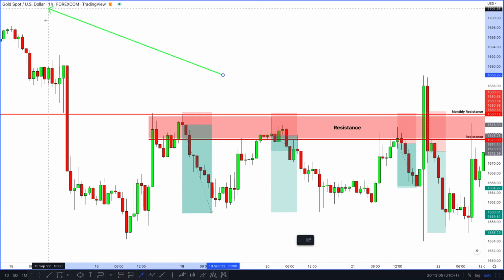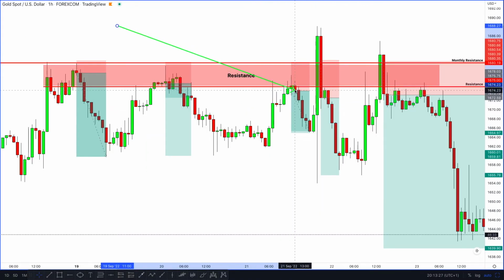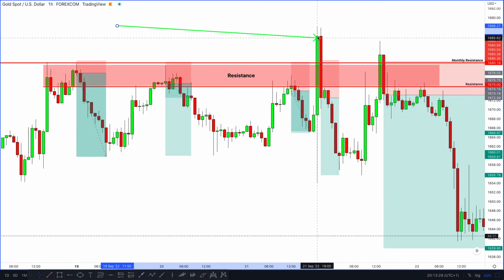A nice way to enter these trades is paying attention to the 1 hour time frame. Every single time we had a 1 hour rejection off of this level or above this level, then back through this level, we were looking for an entry. You can see here there was a rejection on the 1 hour chart, entry. There was a rejection here on the 1 hour chart, entry. We can also see here there was a rejection on the 1 hour chart, entry. We can see it did buy up this time.